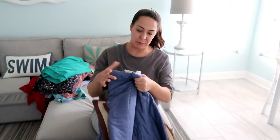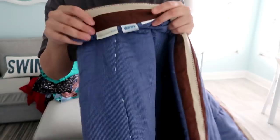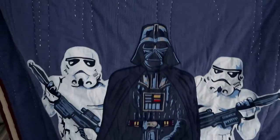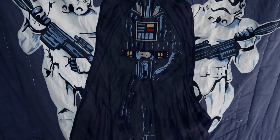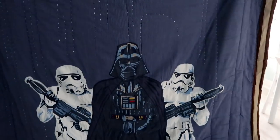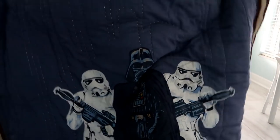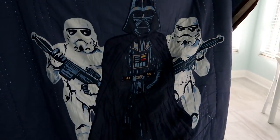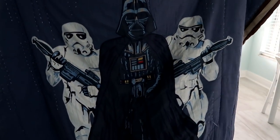Okay, so last piece is a comforter. It's from Pottery Barn Kids and it's their Star Wars collection. And it's upside down, of course it's upside down. Okay. Do you see it? It has Darth Vader and some stormtroopers on the front. It's in really good shape. I'll be able to wash this no prob.